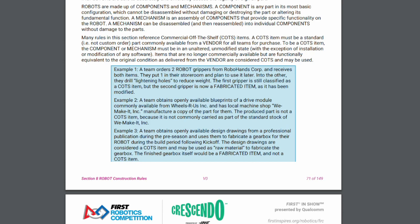Blue box. Example 1. A team orders 2 robot grippers from RoboHands Corp. and receives both items. They put one in their storeroom and plan to use it later. Into the other, they drill lightning holes to reduce weight. The first gripper is still classified as a COTS item, but the second gripper is now a fabricated item as it has been modified.